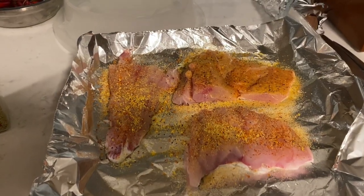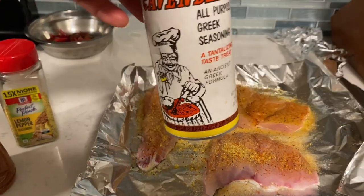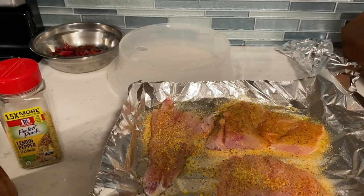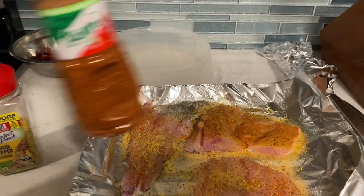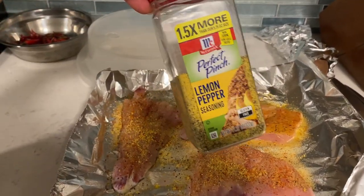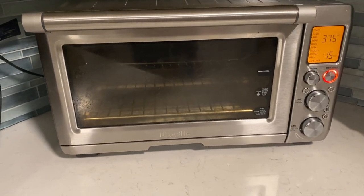Okay, here we have three fillets all weighed out, and I season it with all-purpose Greek seasoning, just a little bit of this, garlic powder, tajin, and lemon pepper. I'm gonna cook it actually in the Breville at 375 for 15 minutes.